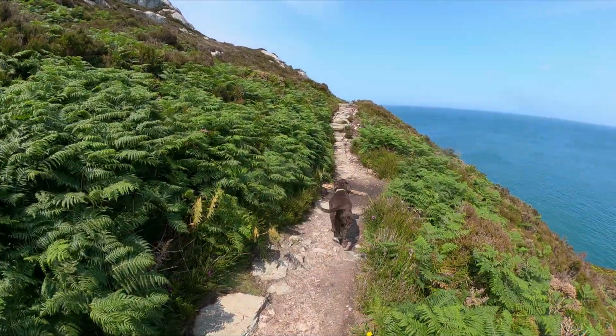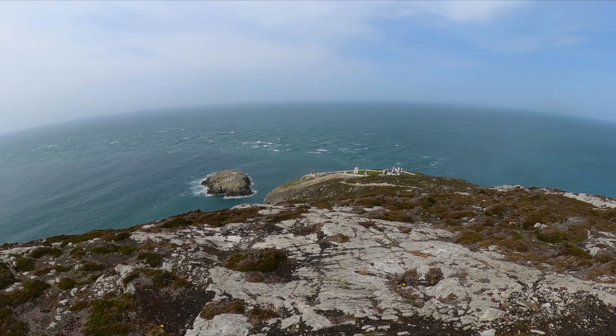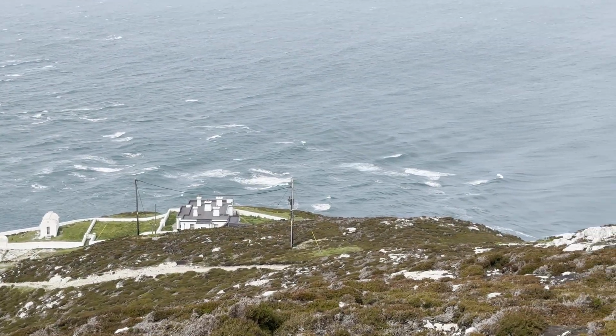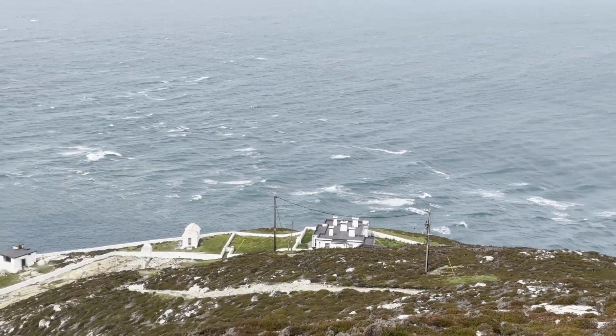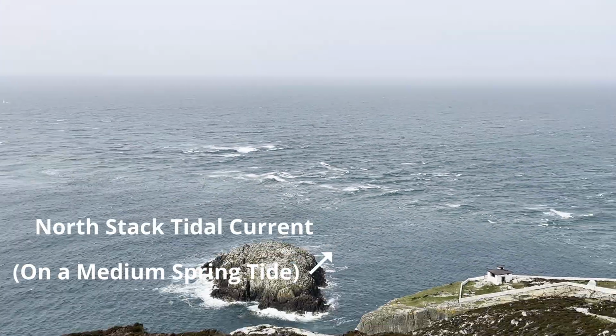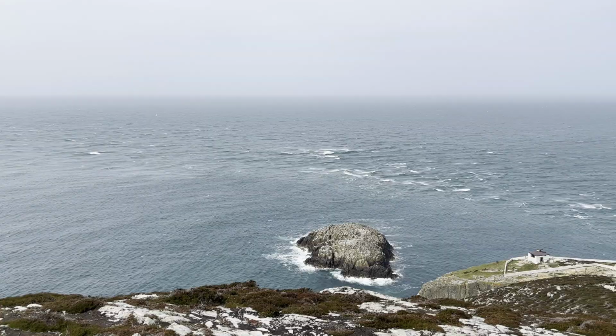As we climbed around the headland and got higher, the wind slowly started to pick up. By the time we got round to North Stack, the tide was starting to ebb, so it was going out. So you could quite clearly see the tidal currents pushing past the headland.